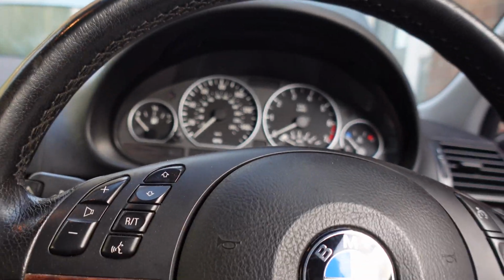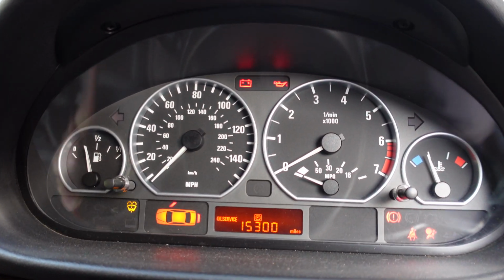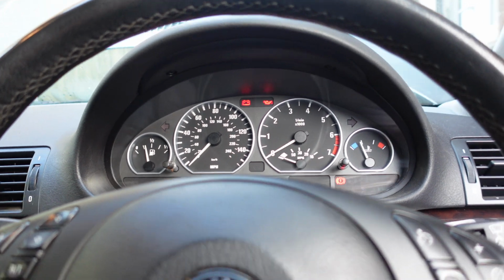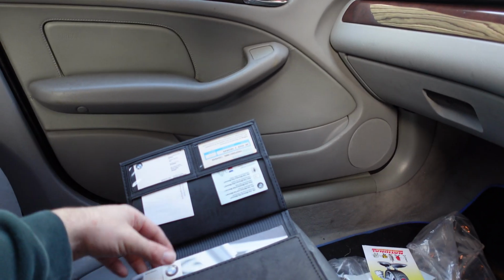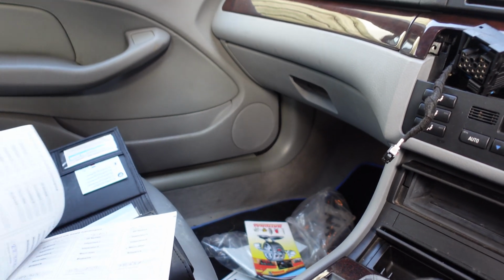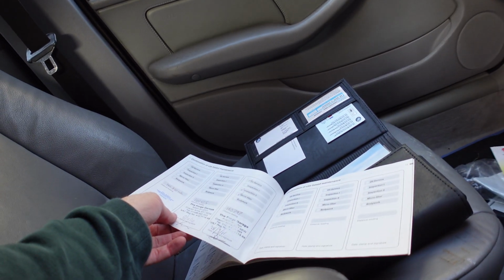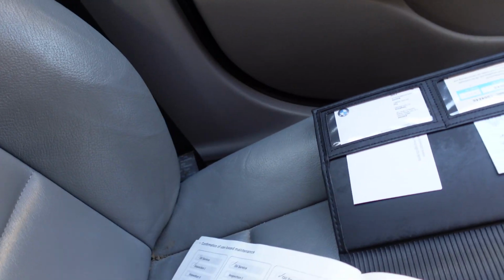Now you're probably wondering the mileage. Now this car has done a fair few miles. It has done, let's see, when this oil service disappears, 225,157. So yeah, quite a lot of miles, but the reason I'm not worried about that is because it comes with full, and I mean full, service history. So we have the service booklet, which is stamped all the way from new in its first service at 16,000 miles, which is stamped all the way up to 165,000 miles, and then we move on to the rest of the service history.